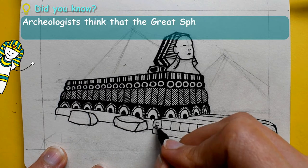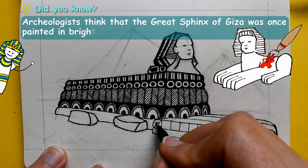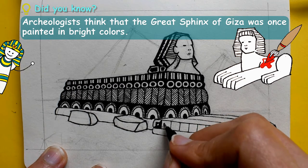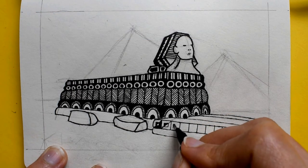Archaeologists believe that the Great Sphinx of Giza was once painted in bright colors. Traces of red, yellow, and blue pigments have been found on the statue.